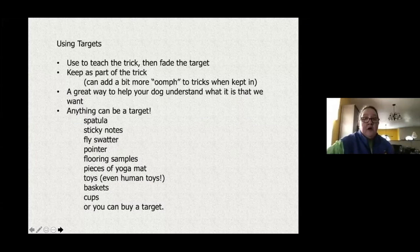You can use a spatula, sticky notes, a fly swatter, a pointer, flooring samples, pieces of yoga mat, toys, even human toys, baskets, cups, or you can buy a target. They make targets for dogs and you can get one of those. So let's do some with Emmy here so you can see them. I'm going to show you a couple of targets really quickly, and then I will show you some of her tricks.